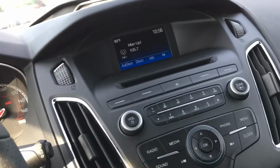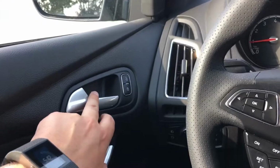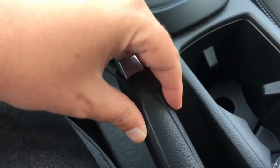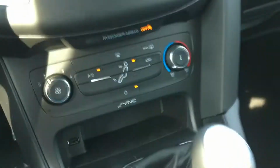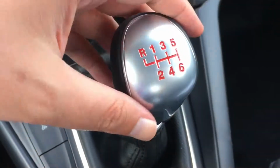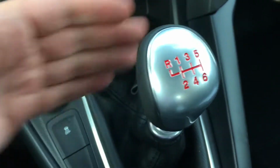And then you're also going to have your door grab handles right here. And these are going to be carbon fiber as well. Then on top of that, your parking brake handle right down in here, this whole thing is going to be carbon fiber, as well as the shift knob that you have right here. Sorry, the sun's blocking that out. That whole thing is going to be carbon fiber as well.